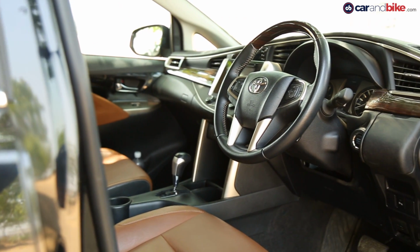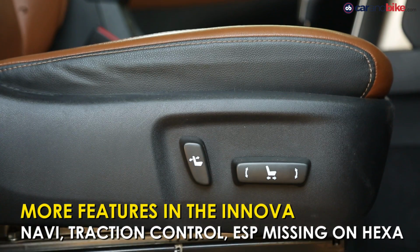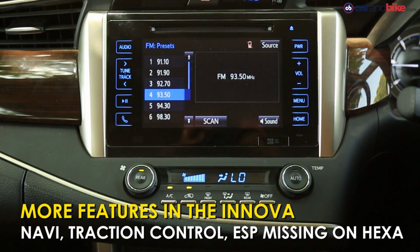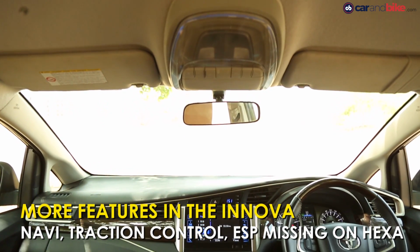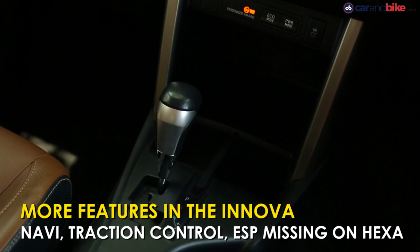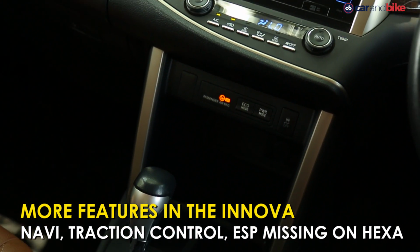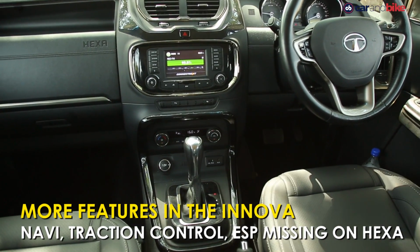There are a lot more features on the Innova Crysta too, as it gets an electrically powered driver's seat, satellite navigation and push-button start, all of which are missing on the Hexa. There are 7 airbags on the Innova Crysta as compared to the 6 on the Hexa, and things like traction control, ESP and hill descent control aren't on the automatic variant of the SUV.